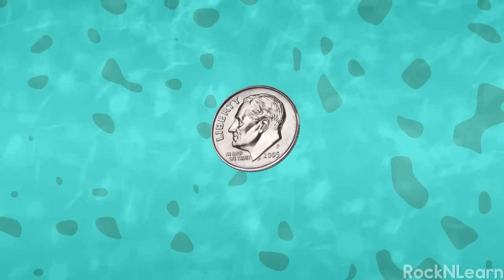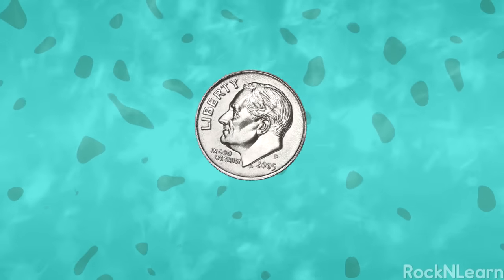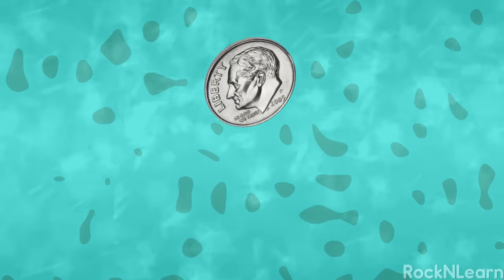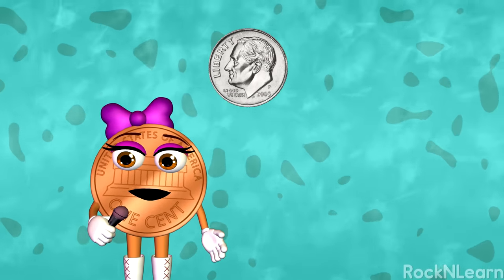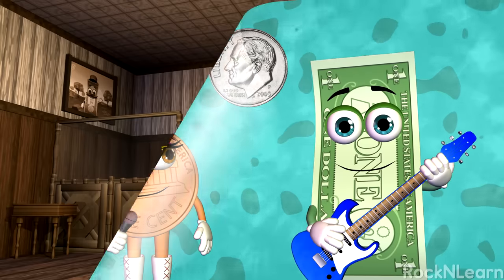Dimes are the smallest coins of all, and they have Franklin D. Roosevelt on the front. The edges of the dimes are not smooth. They have ridges. But wait a second. If dimes are worth more than nickels and pennies, why are they the smallest coin? Well, let me tell you a little about the history of money.